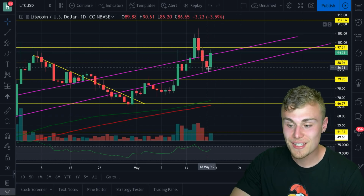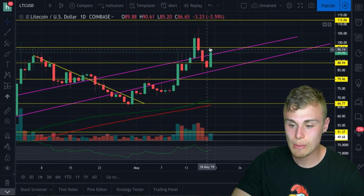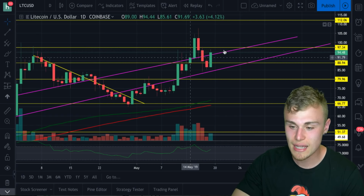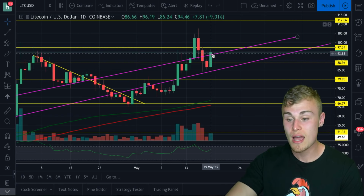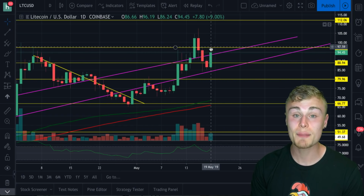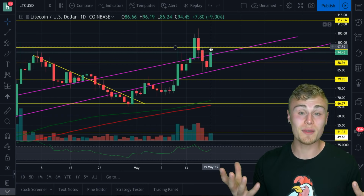One thing to note is we are nearing not only a resistance up at $97, but also our ascending top resistance, which is retracing the market and pulling it back down. We have to take note that there are two resistances here, so I really cannot see Litecoin today, potentially tomorrow, blasting off past $100. It just doesn't seem likely.